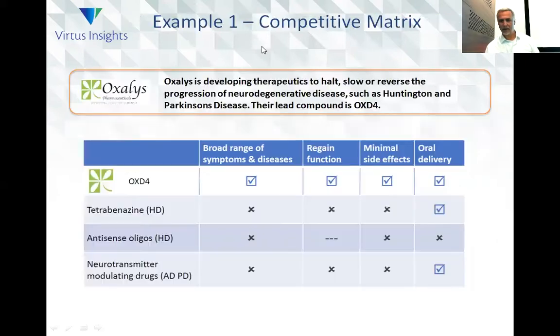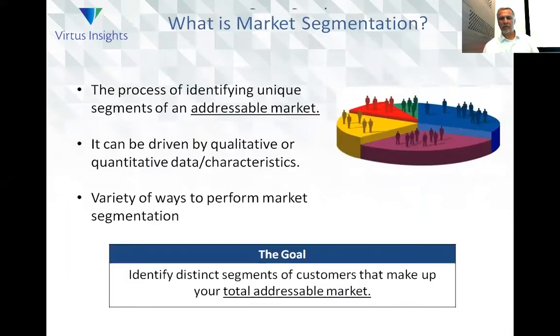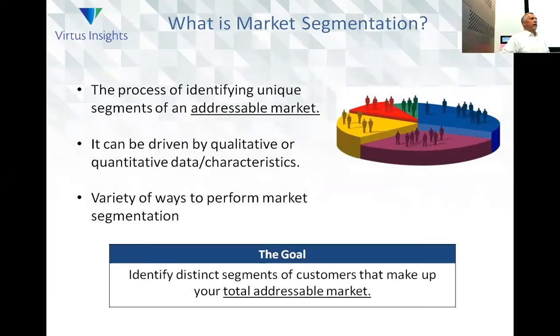Okay, good. So let's talk about market segmentation. One of my favorite topics. Market segmentation. How many people here have done a market segmentation analysis? Okay, so you're new to this, and I'm assuming many of those online, this is new to them as well.